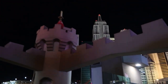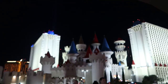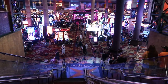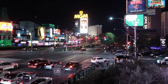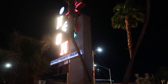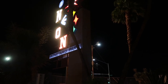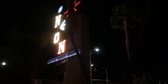Yeah, we're just in the Excalibur, like, decorated bit. There it is. This is the inside of a Vegas casino. Here we are. Oh, we're just waiting now. I don't know if we can film inside, so if we can't, then I'll talk to you later, and if we can, you'll see the stuff now.